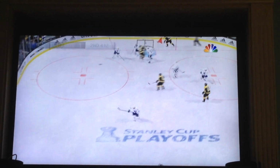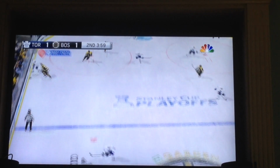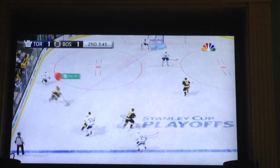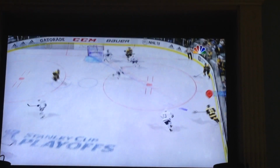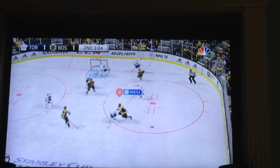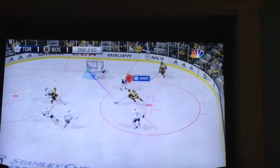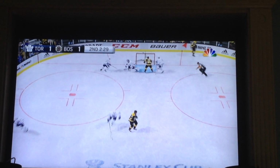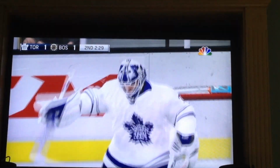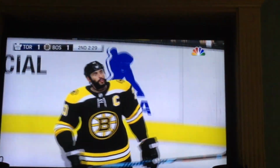Shoot. Oh, man. Darn it. Trying to shoot it, but I have another chance here. Shoot. Oh my god. Alright, 2 minutes and 29 seconds left.